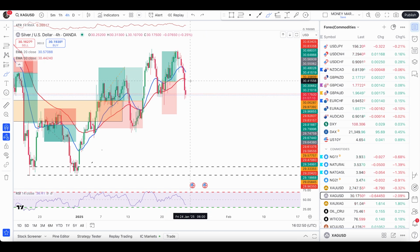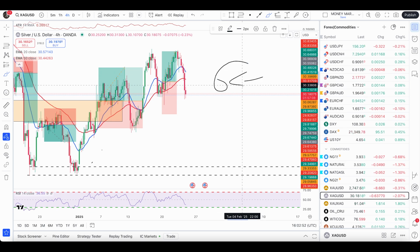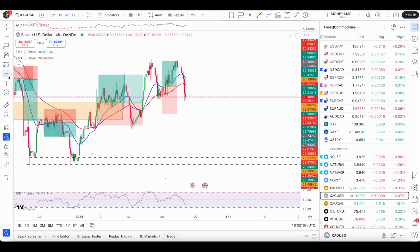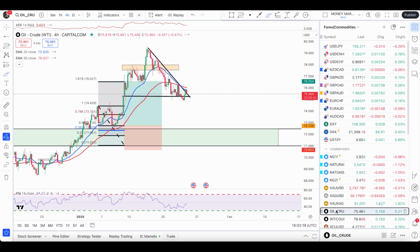A valid bearish signal, if you have those 6 rules you look for, my students, if you have those 6 rules completed below 50 EMA, we're going to go short. So that is all I'll be looking at here on silver, just bearish trades with a valid pullback entry. Next up, we have crude oil.